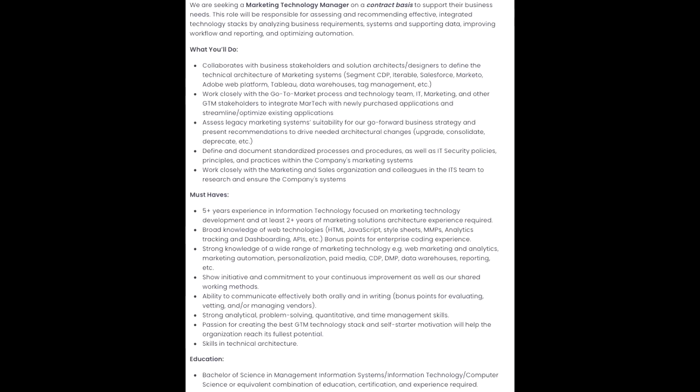What you'll do: collaborate with business stakeholders, solution architects, and designers to define the technical architecture of marketing systems. Work closely with the go-to-market process and technology team, marketing, and other GTM stakeholders to integrate MarTech with newly purchased applications and streamline and optimize existing applications. Assess legacy marketing systems' suitability for our go-forward business strategy and present recommendations to drive needed architectural changes.